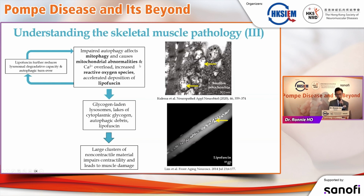And there is also accelerated deposition of lipofuscin. Lipofuscin is a so-called aging pigment. It is an undegradable, complex cross-link of protein, lipids, metal, and carbohydrates that would deposit in any cell that has aged and has suffered any oxidative damage.